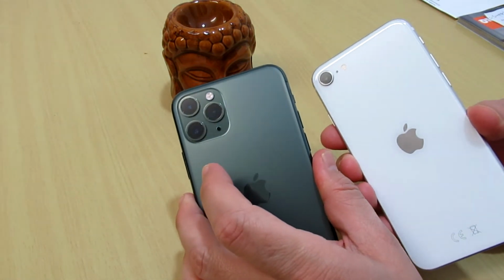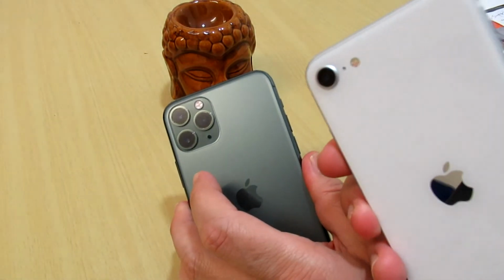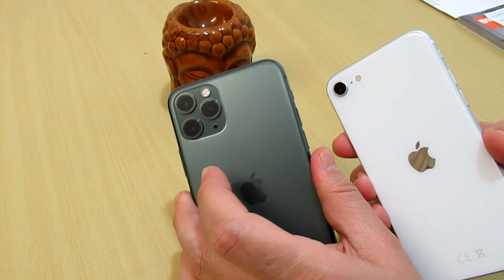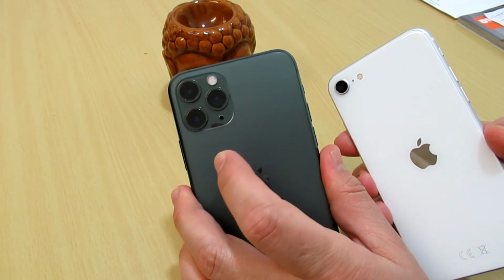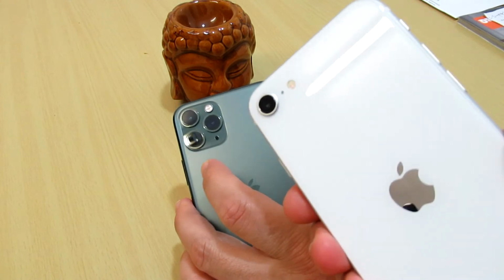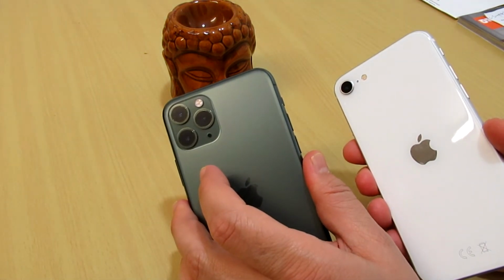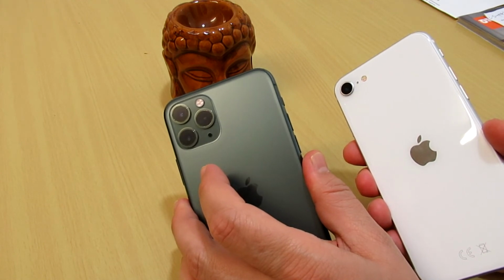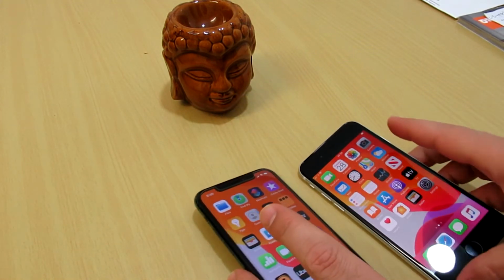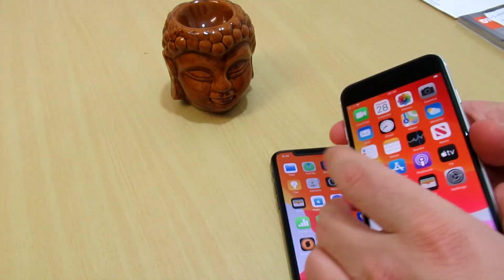So I recommend this iPhone. I advise you to buy this iPhone. It's very good, a reasonable price, and a big difference from the premium iPhones. The iPhone 11 Pro price is more than £1,000, and this iPhone SE is £420, so it's about £600 different, and no big differences. As I mentioned, they're almost similar phones, similar size.